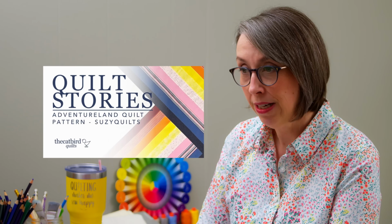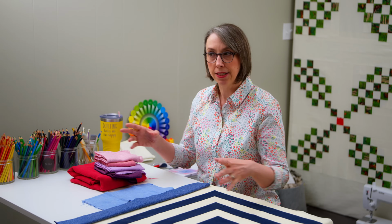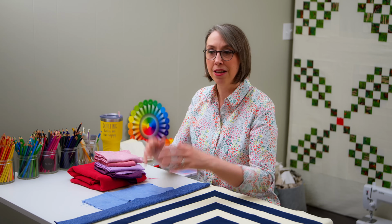So in the process of trying to figure out what to do next, it occurred to me that my friend, though she has a fairly neutral home environment, the quilts that she has most responded to positively that I have shown her have actually been exceedingly vibrant. So the Adventureland quilt, the Elena quilt, anytime I come in and say, I just finished a quilt and it's these really vibrant, happy colors, she goes, oh.